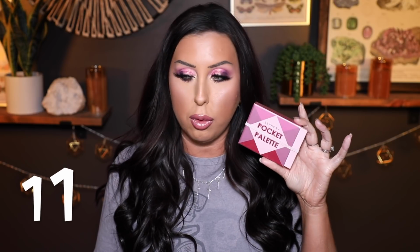Okay, coming in at the bottom spot is not a new palette, but it is a new to me palette, and that is the Sephora Pocket Palette in Plum tones. Now the packaging on this is cute. I did not pay a lot for this palette, and I don't think this is a terrible palette, but it definitely doesn't compete with some of the other palettes that I have tried. I bought this and tested this because I wanted to get more of a feel for the Sephora Collection brand, to see if there were some hidden gems in it, and there definitely are.